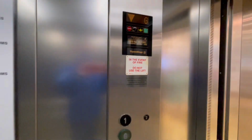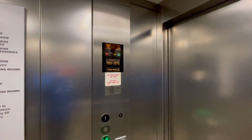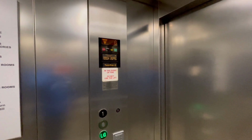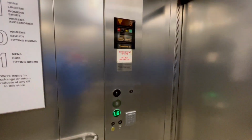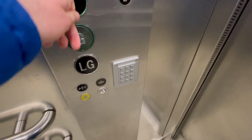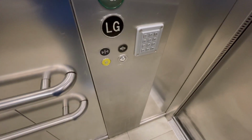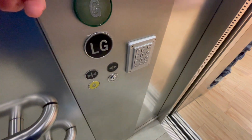Alright, this is the lift at Primark in Cheltenham Town Centre. This is a Tyson Krupp, capacity 2,000 kilograms, 26 persons, all modernised 2006. This door used to be a Little Woods. We're at low ground, let's go to one.